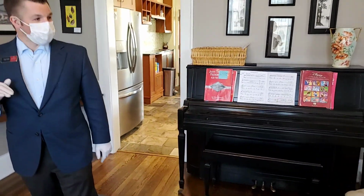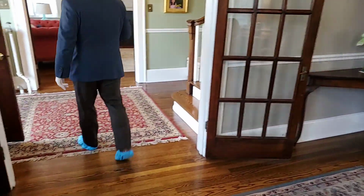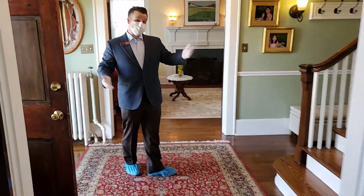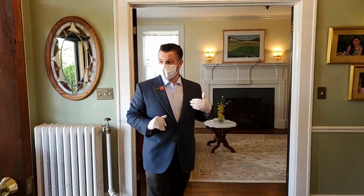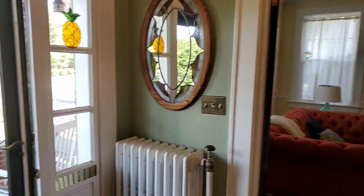So just very well done all throughout. Of course, hardwood floors that carries through. So circular flow right back to the front of the house. As I mentioned, we're right here at the front with my favorite door with the knocker.